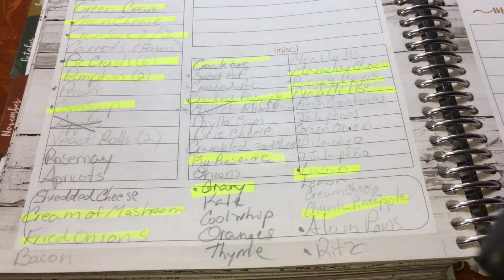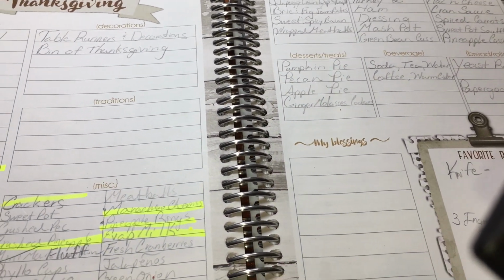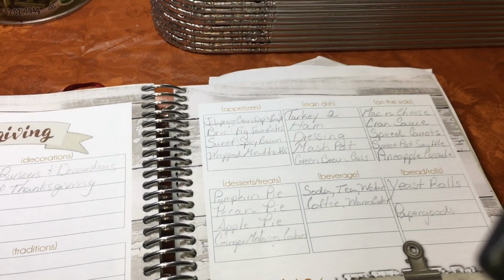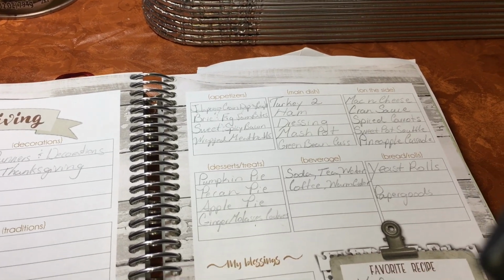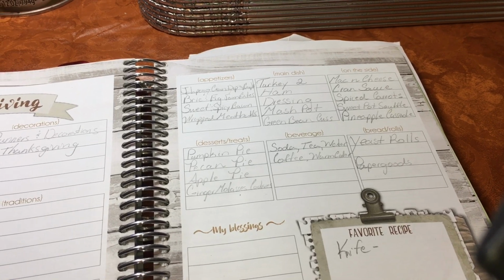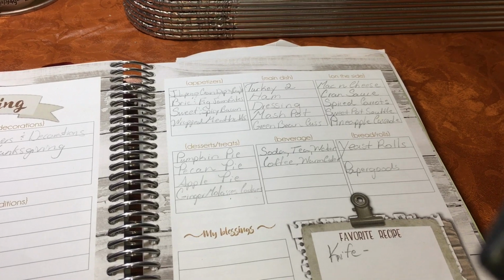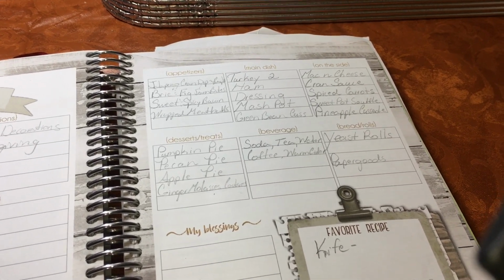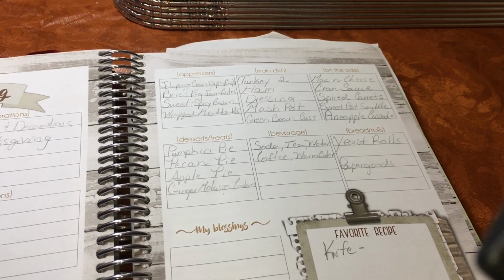And then also, to save yourself time, you can start making some of this stuff ahead of time. You can make your pies ahead of time, put them in the freezer, and just take them out and bake them. You can make your dressing ahead of time. You can make your green bean casserole ahead of time, your macaroni and cheese. All of that stuff you can make and freeze like the week before, or do it a day or 2 before Thanksgiving. Put it in your fridge. It will be perfectly fine.